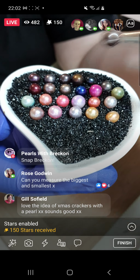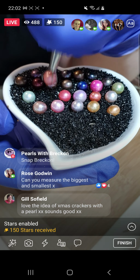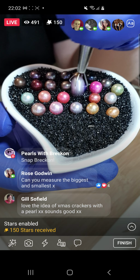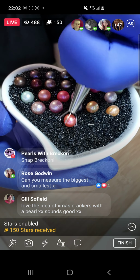You then have a two-tonal icy blue, a coral, a brighter coral, a two-tonal purple, so again lighter and darker areas as you go around the pearl there, a coral again there. That one may actually be possibly the smallest. I'll measure him in a moment.